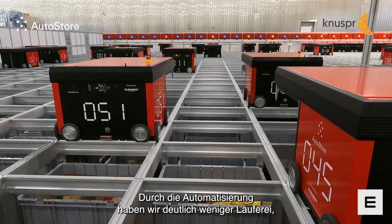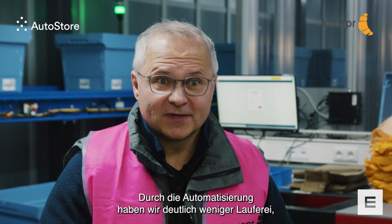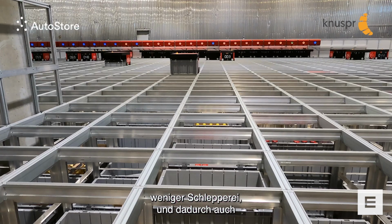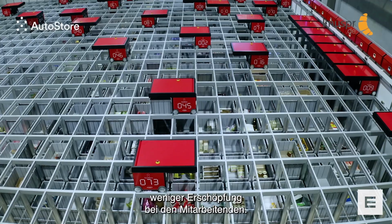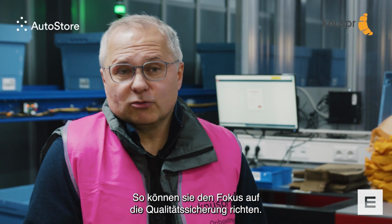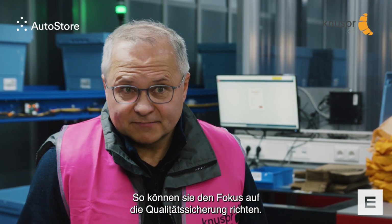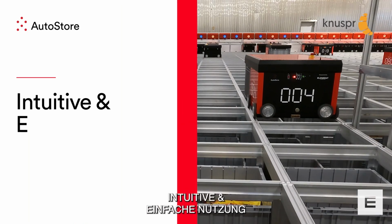Where the automation helps a lot is to simply move less, carry less, and then, of course, it tires our employees and workers less, so they can focus more on quality and at the same time enjoy working more with us in the warehouse.